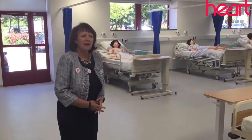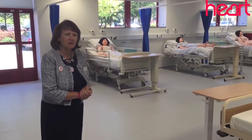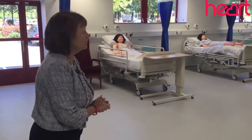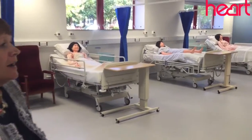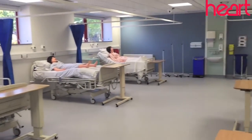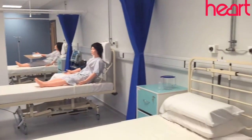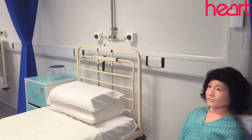Okay, and I'd like to introduce you now to our ward area. This particular area has got 6 beds in it, and each of the mannequins can be simulated to be having a different condition and different needs.